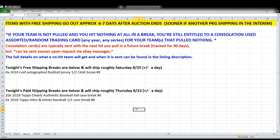If you get blanked in the jersey break, here's what happens. Your consolation card, normally I'm going to hold on to that if you're in a free break until the next time when you do pull a card or an item that's headed your way. I keep up with that stuff for a rolling 90-day period.